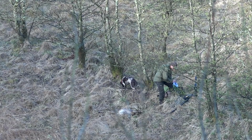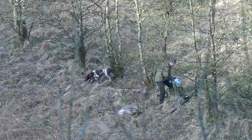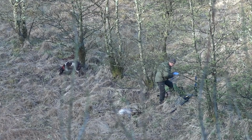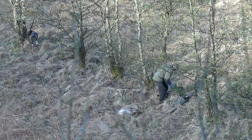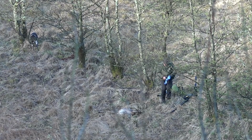If clearly after I've called the dog off there is any suspicion that the deer is not dead, then you would obviously follow that up with a second shot if need be. So you would back off and take your second shot if there was any suspicion that the deer was still alive after the approach. And I suppose it probably took us 5 or 10 minutes to get to the deer as we crossed the valley.